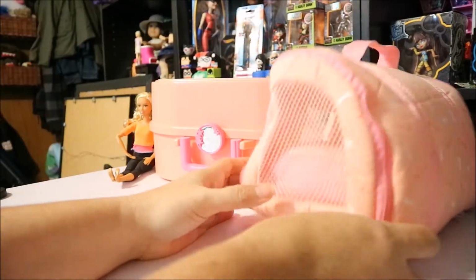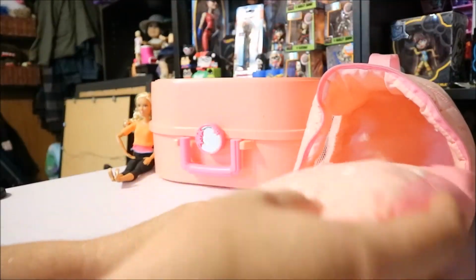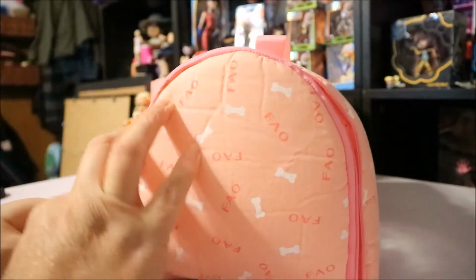This is FAO Schwartz, and it's a little dog thing. I think I got it for somebody in my family because they love puppies. It's for a stuffed animal puppy, and it's got a little pillow that goes in there and you can take it out. It's so cute, like you'd be putting a real dog in here. And then we have this little bird right there, and this part for storage. I need to clean it up a little bit, but it's the cutest thing.